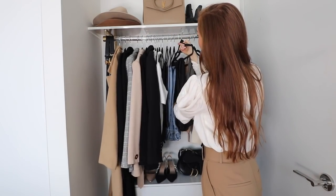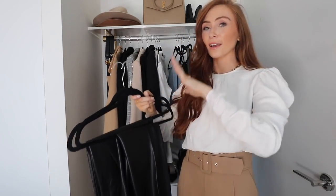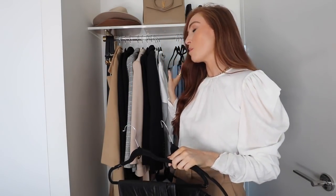Then, keeping on the black pants, I had to include in my autumn essentials list black leather pants, and I have two versions to show you because everyone's style is different, and you'll see me talk about this again when I talk about the jeans. I'm just telling you the categories that I find really helpful in my wardrobe, but it really doesn't matter what style of the category you go for.